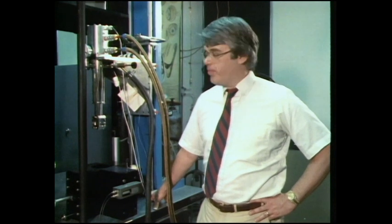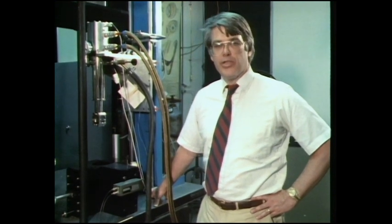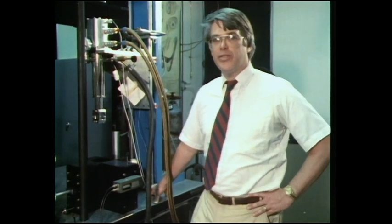Unfortunately not. We probably have at least 5 more years of development work to do. And there are a number of problems with it right now. For example, it has to work at 77 degrees above absolute zero, which is at liquid nitrogen temperatures, and that's not easily obtained in the home. And furthermore, it requires very expensive lasers to operate, 2 lasers in fact, and each of these lasers in present technology costs about $100,000.